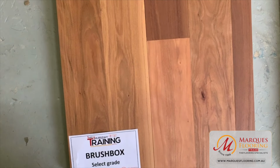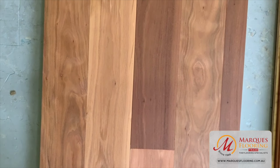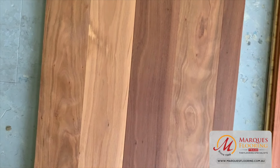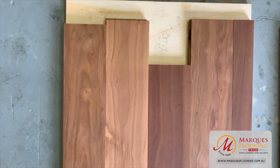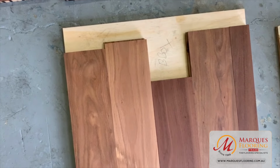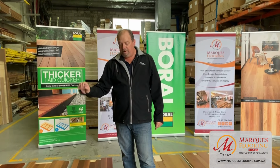Brush box, one of the most popular timbers throughout the years. A lot of old homes through the 40s, 50s and 60s, we built with brush box as their platform and carpet put over the top of it. Now you rip up the carpet and you've got a $50,000 floor. The brush box, again, a very much wanted timber.